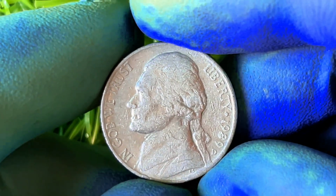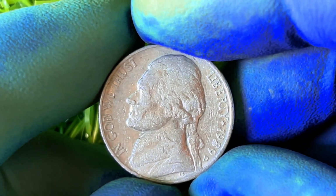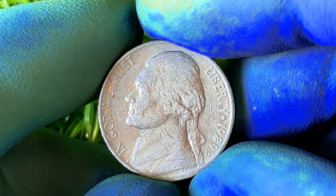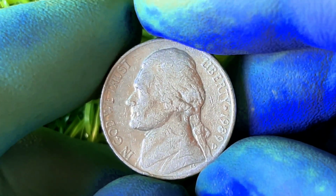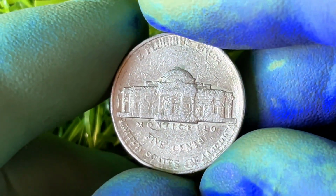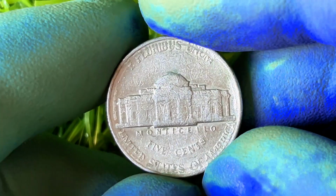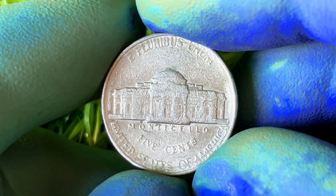One lucky finder pulled a 1989 D Jefferson nickel from a handful of change and discovered it wasn't like the others. It looked familiar, but something about it felt off, sharper, cleaner, almost wrong in a perfect way. That single discovery would ignite one of the most talked about coin mysteries in modern U.S. history. Now, before you check your wallet or dig through that old coffee can full of nickels, listen carefully, because this story could change your life.